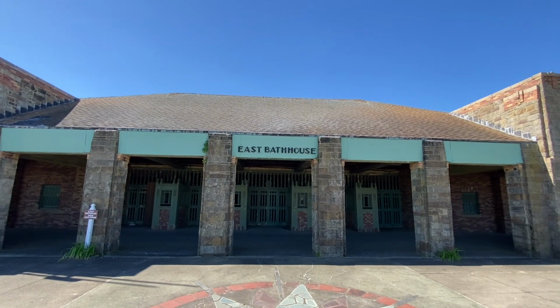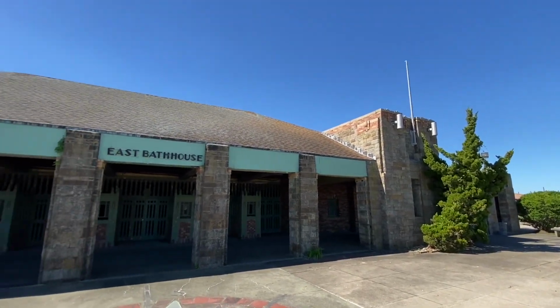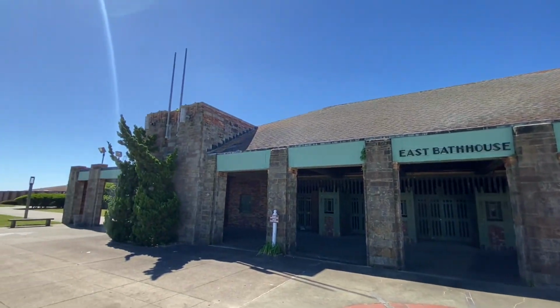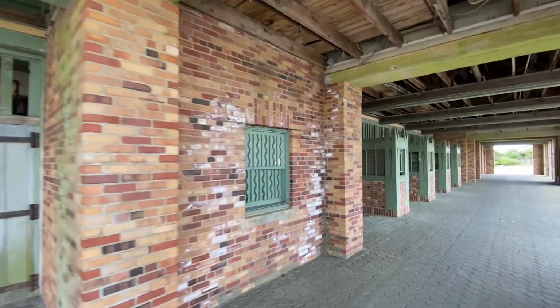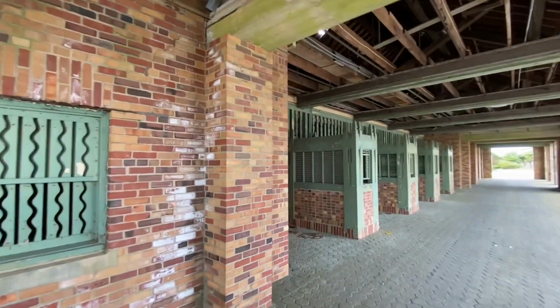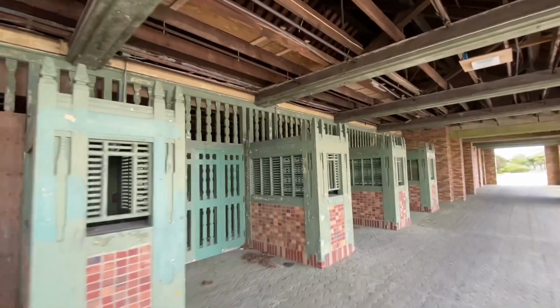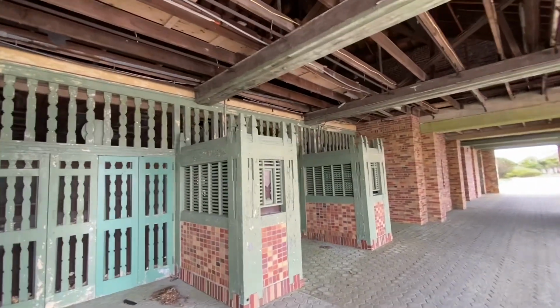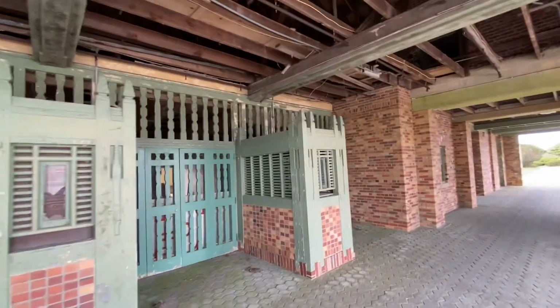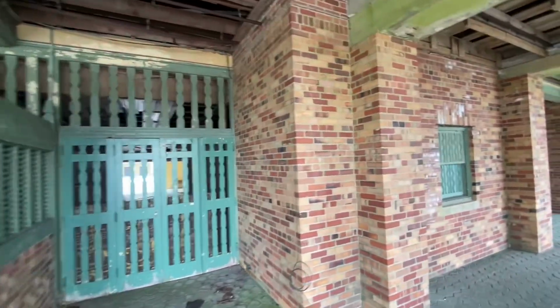If you came here by bus, this is where they would drop you off. Pay your ticket at the ticket booth to get in. It's been a long time since anything was painted here. I wonder how much lead is in all this paint.